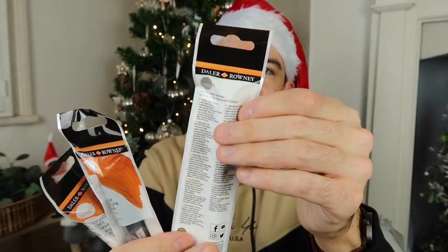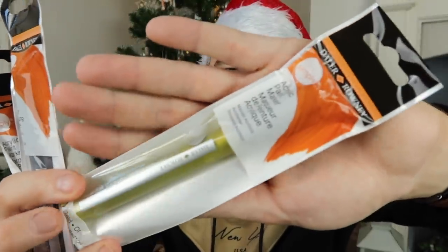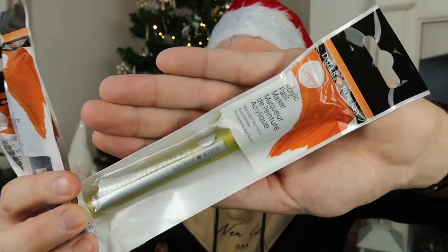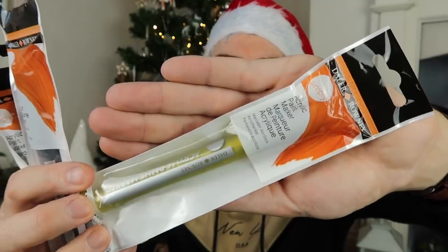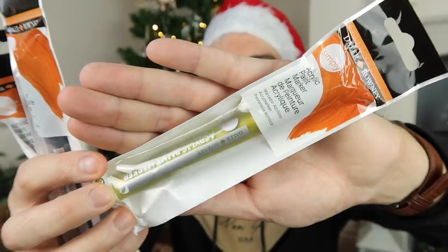So these are Daler Rowney acrylic paint markers. And I thought for £1 each, these would definitely be worth having a go with. I've seen Chelsea Bowen use some nice paint pens. She's got a really lovely set actually that I probably should just invest in. I think it was quite reasonable in terms of how many pens she'd got with that. But in the meantime, I thought these were pretty good for a quid each.